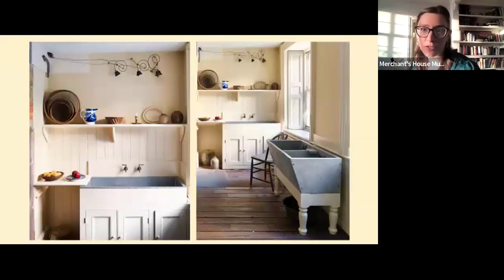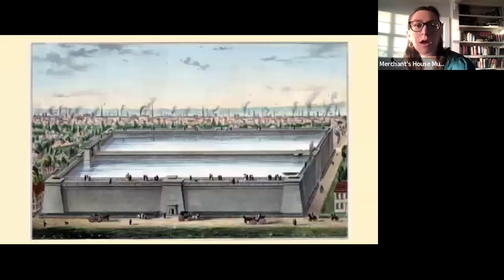Water is a really interesting question in the 19th century. Here in the Merchant's House kitchen, we have this sink in the corner and then these utility tubs here between the windows, as you see. And water is a tricky question because the Croton Reservoir, which provided New York City with its first municipal water supply, didn't open until 1842. So that's 10 whole years after the Merchant's House was built.